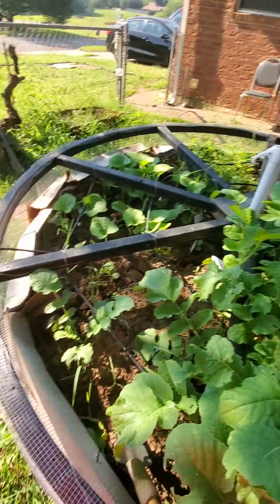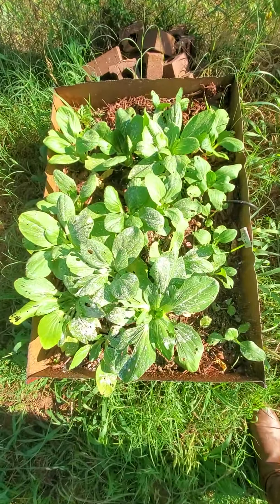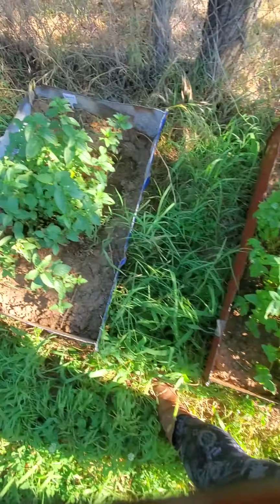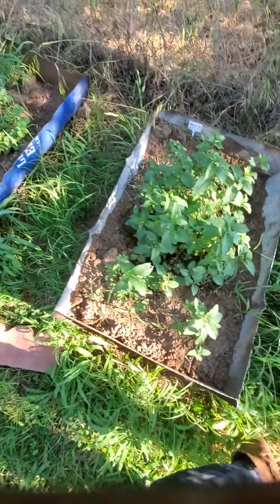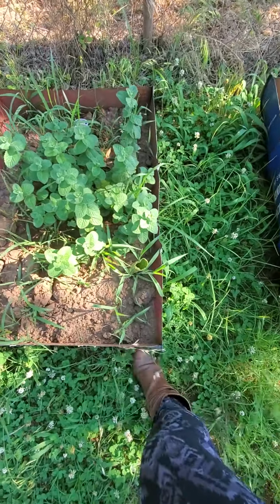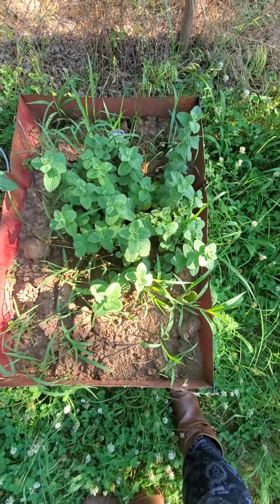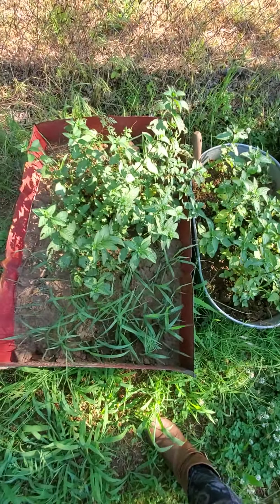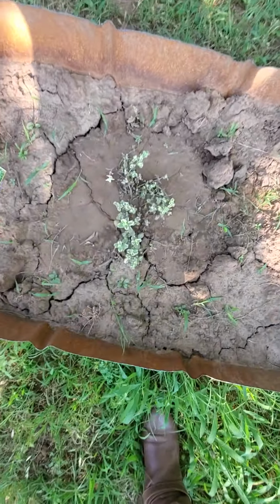Over here we have 2 barrels of bok choy, peppermint, spearmint, apple mint, I believe, and some other type of lemon mint, spear peppermint, and chocolate mint. And this is my sad little pineapple mint.